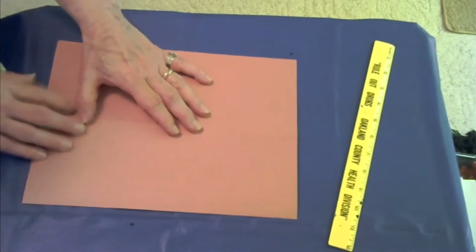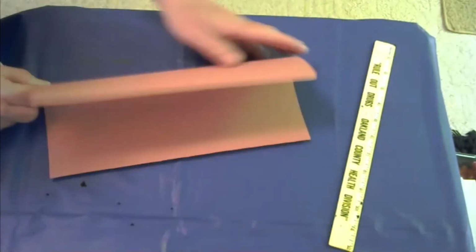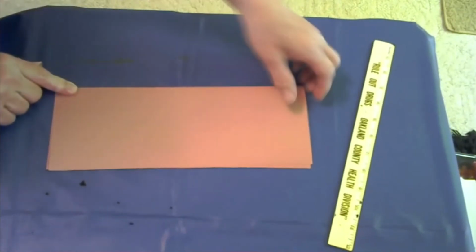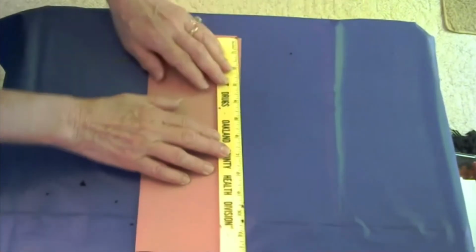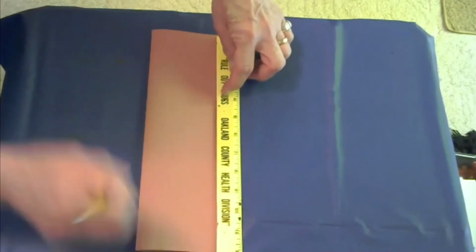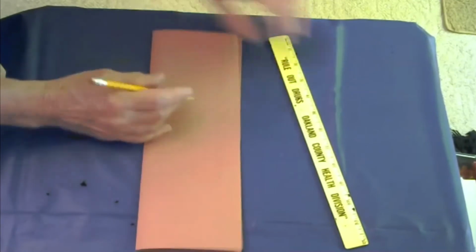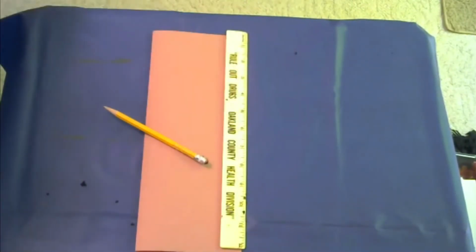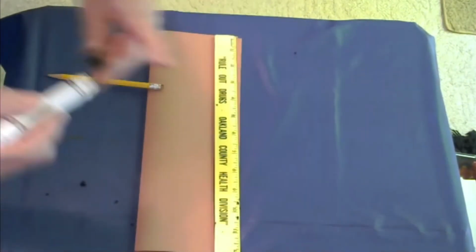They call this a hot dog fold because it's the long way. I'm going to take my paper and do a hot dog fold, and then crease it right down the middle. Then I'm going to take the ruler, and I need to draw a line just like this across the top. See, this is where I folded it, and these are the edges that are sticking out. Now I drew a line. And maybe I will use a marker so you can see what I did, because that pencil is just not showing up on camera. Here we go. There's my line.